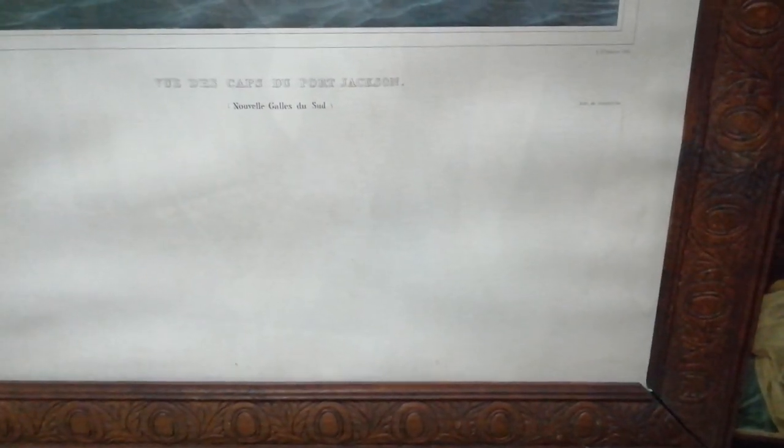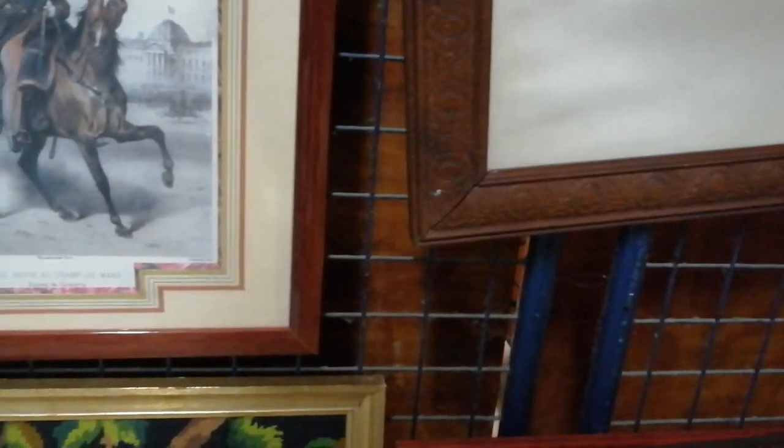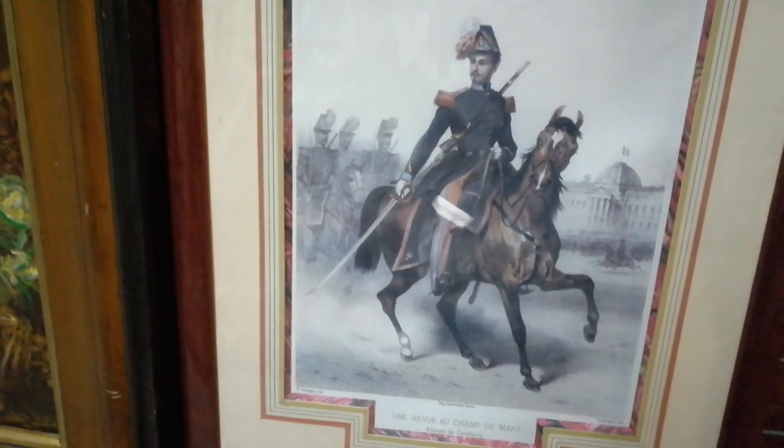Same ones I've seen a lot of before. Now, what is this? View of the Cape of Port Jackson. That's quite an old print. Okay, and everything I pick's got no price on. He's rather nice. I don't like the frame, but he's rather nice. What are they all? Yeah, Cavalier. It's fine, isn't it? I mean, it's a print that's been framed up, but it's a very dated frame.